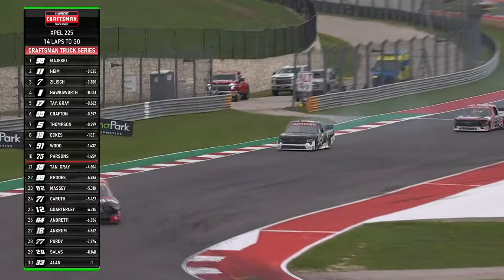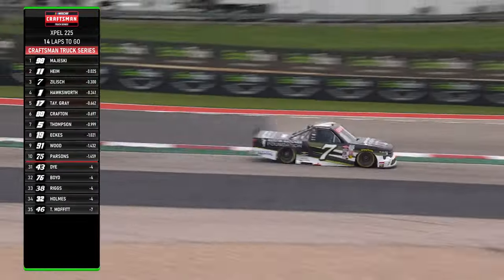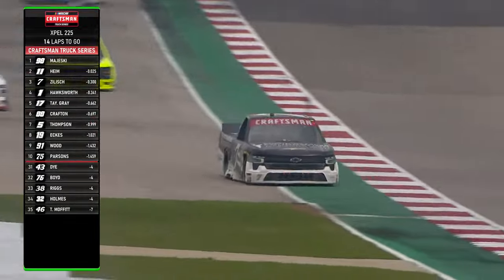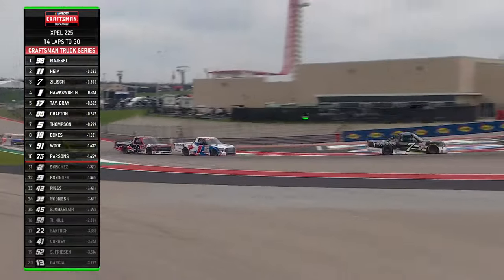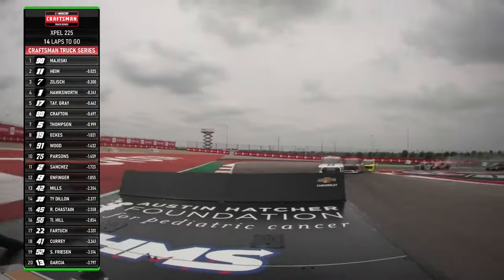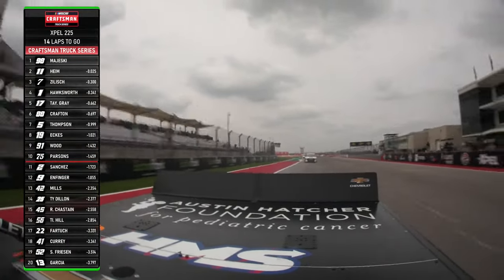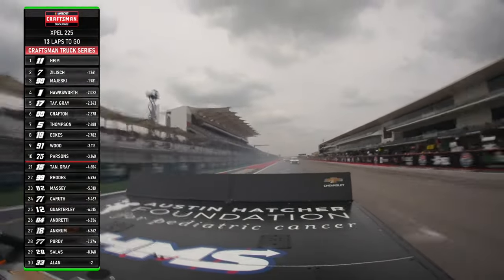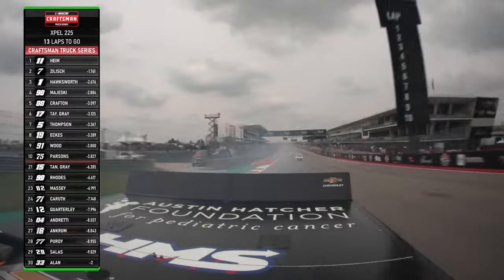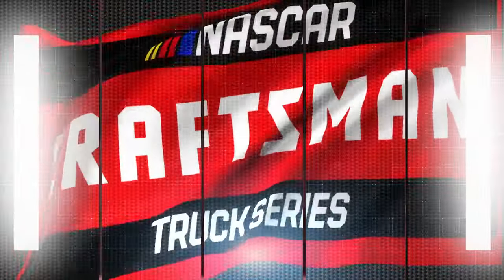Smoke. Oh, no. Connor Zilisch. It's heavy. I think he made some contact, I think, with Majeski on that pass. I don't know. Didn't look that bad. Keep watching. Maybe it'll clear itself. Yeah. You see that every now and then. A little bit. We're fine. Refocus here. You're driven away. And that's Connor's radio, but you see clearly there's still a lot of smoke as he heads up into turn one. Let's take a look at the replay. What happened here?